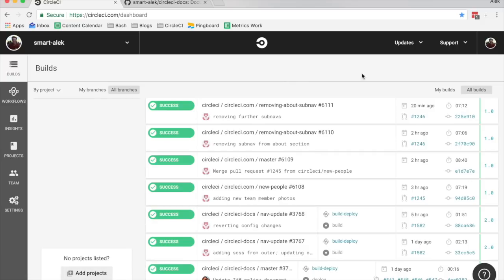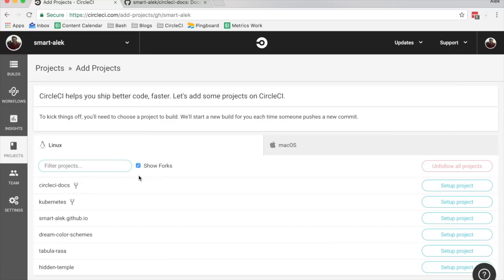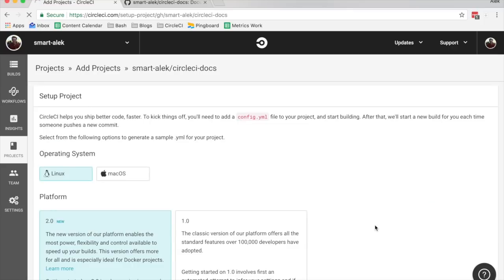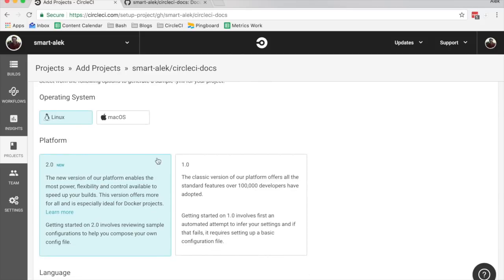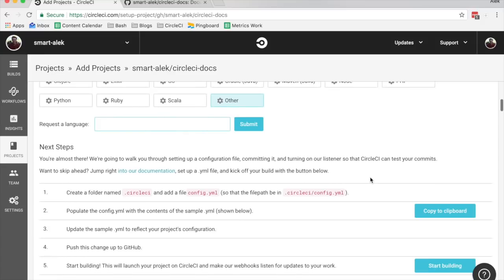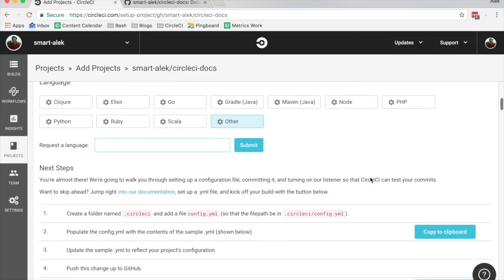I'm in the CircleCI app here. I've already signed up since I work here, but you will have to do that, and you'll just have to authenticate with either your GitHub or your Bitbucket account. Most likely it's GitHub if you're following this video. So I'm going to add projects. And I want to build on Linux, so let's do that. And here are my repos on my account, but I want my fork of CircleCI docs, so let's hit Setup Project. I want to use the new platform, obviously, super shiny. I don't think you need to list the language, but let's just put other because it's mostly just a Jekyll thing, so let's not worry about that.